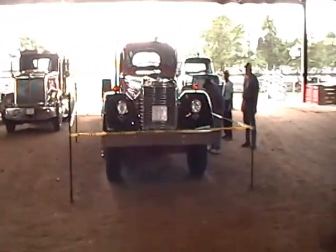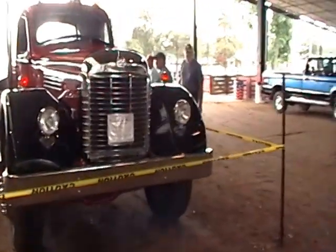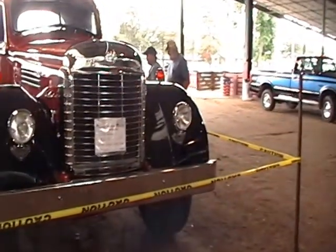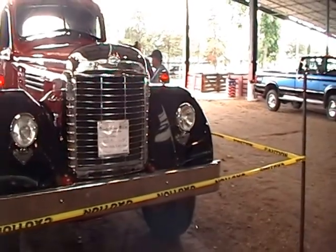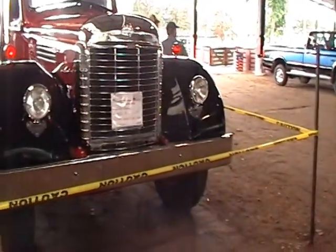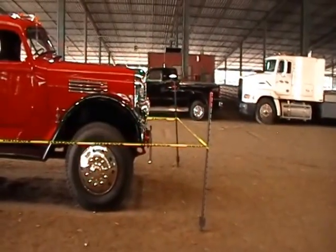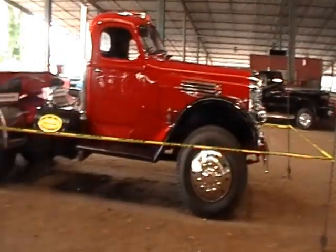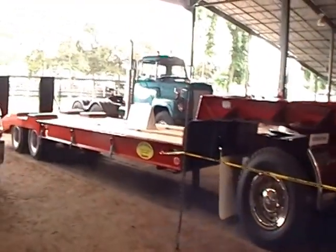Now here's a real sweetie over here. Let's have a look here. It's a KBS 14, 1947, out of Hardington, Nebraska. Gerald Fisher. Anyhow, back to this truck. It's gorgeous. It's gorgeous.